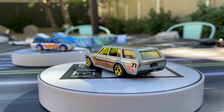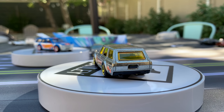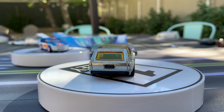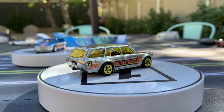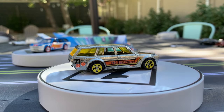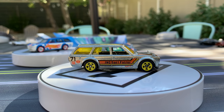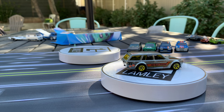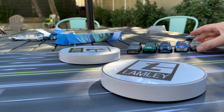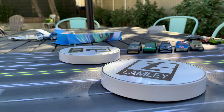I like Zamacs a ton. I don't like the yellow windows on this one. I don't like the yellow wheels on this one. And I'm not real keen on the orange and yellow combination here. I love orange and yellow. I like that kind of 70s vibe. This is a 1971 Datsun. But, all right, that was number 19.